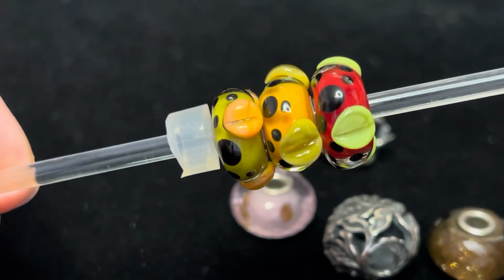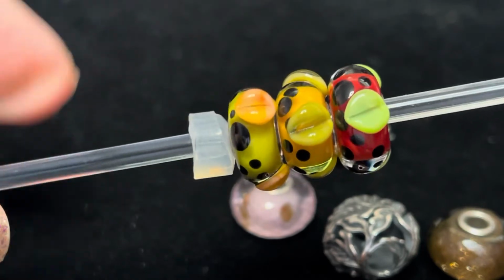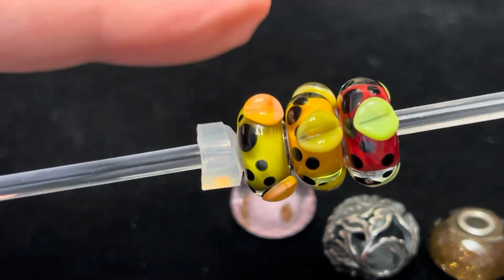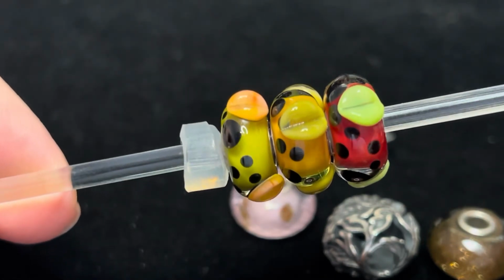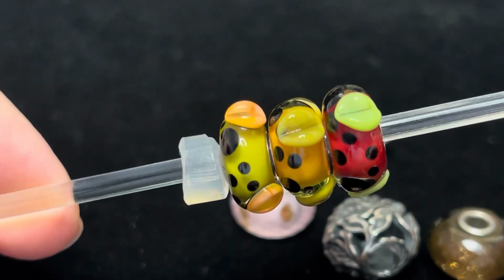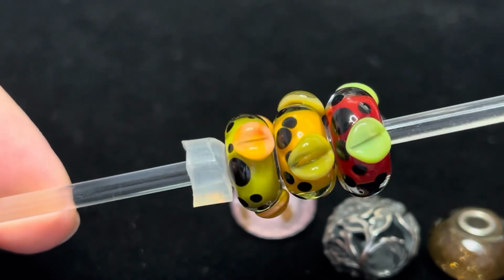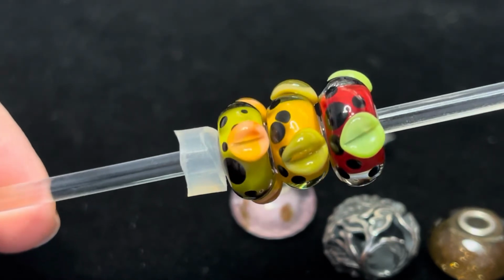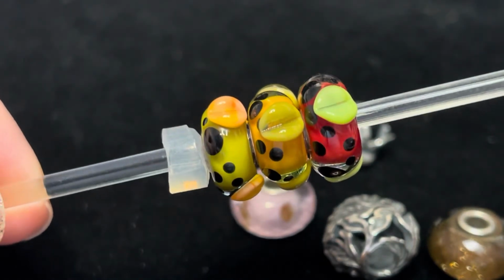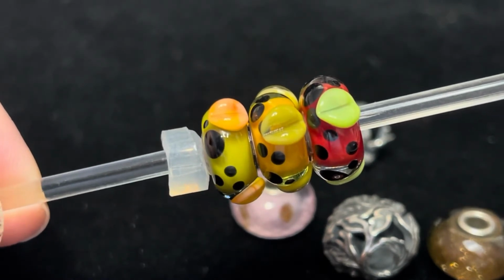bracelet posted on Instagram by Martha, where she showcased both the green pod and the orange pod with, I want to say, Twinkle Nature and perhaps Twinkle Hope. I'd have to go back and find it again. And it really renewed my appreciation for these particular beads.